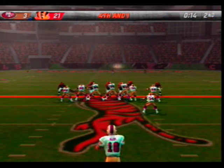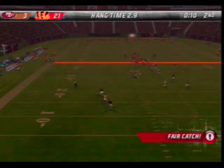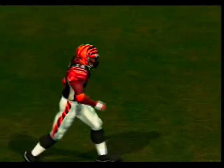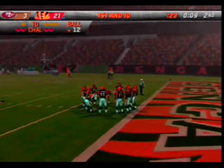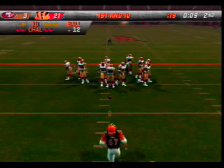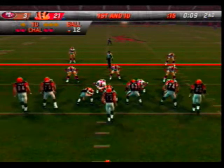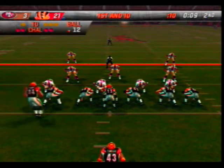Will come in now to punt it away. Chandler back to return. He signals for a fair catch. Fair catch made at the 12-yard line. Deep in their own territory. Ball on the 12-yard line. One back. Number 43, the lone back.